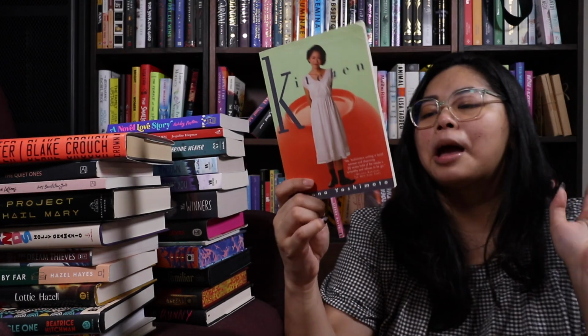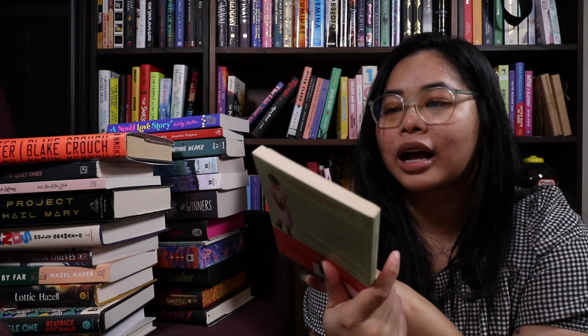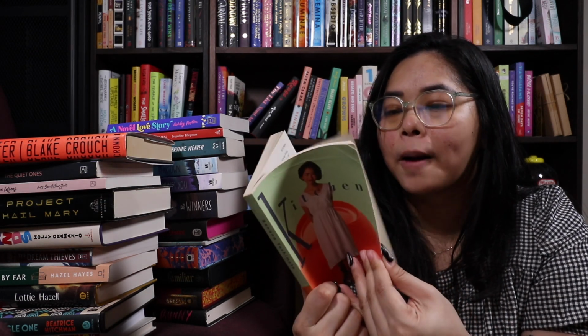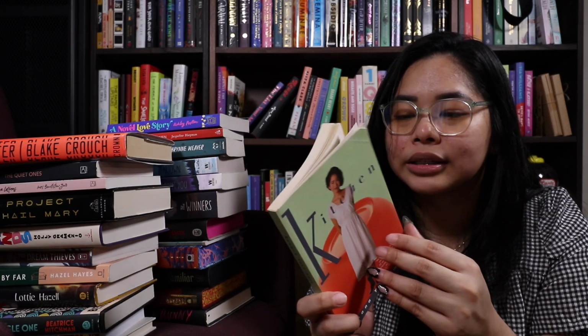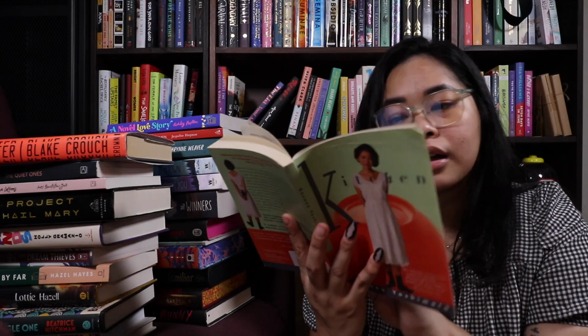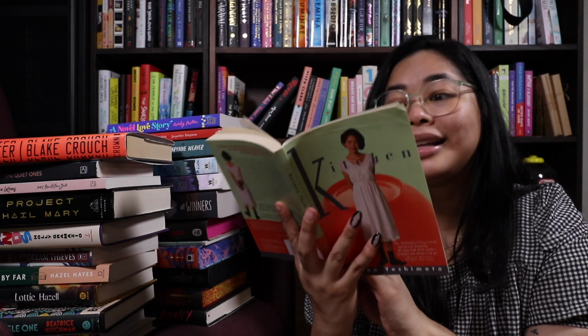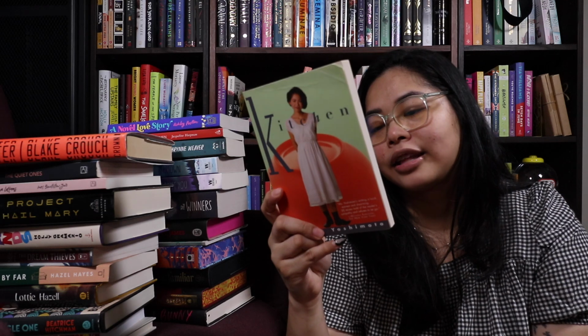So next one is a small one. It's Kitchen by Banana Yoshimoto. I have heard so much about this book and about this author in general. It's also quite tiny. I think I've heard about this book from Carrie Can Read. She really loves this one. No idea what it's about. I don't know when this was published. 1988, so it's a pretty old book. Literary fiction, I think so. But yeah, Kitchen by Banana Yoshimoto.